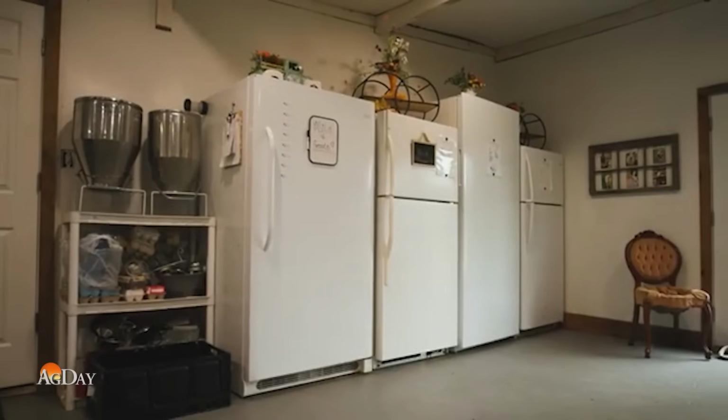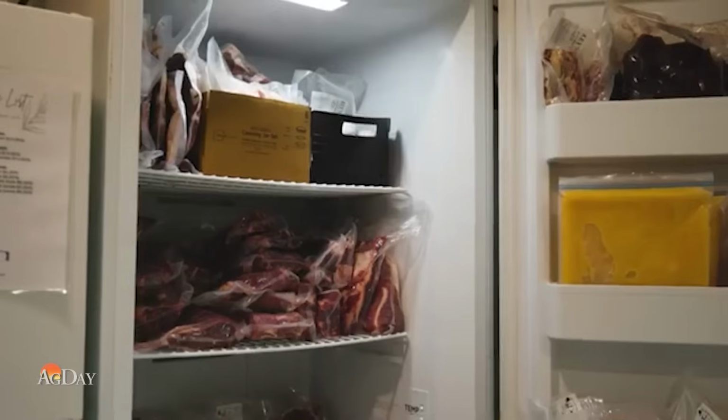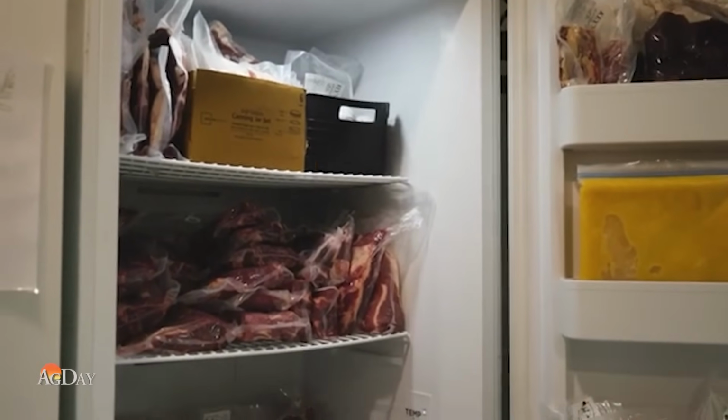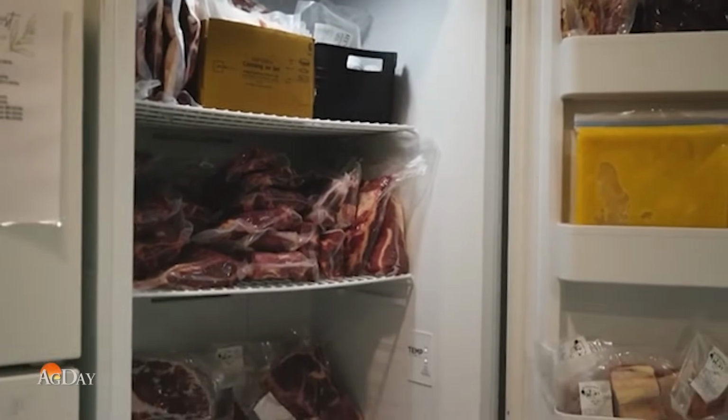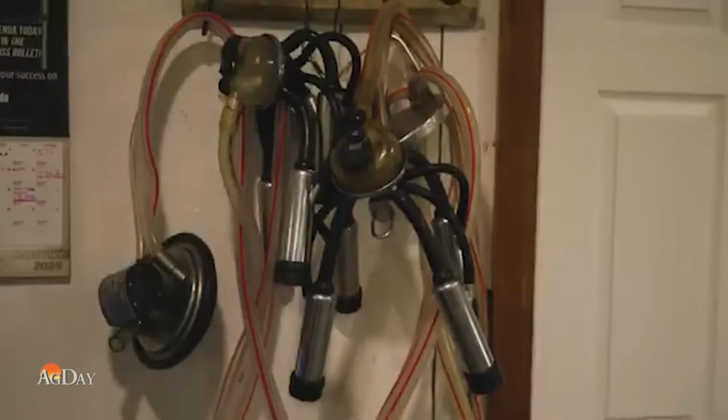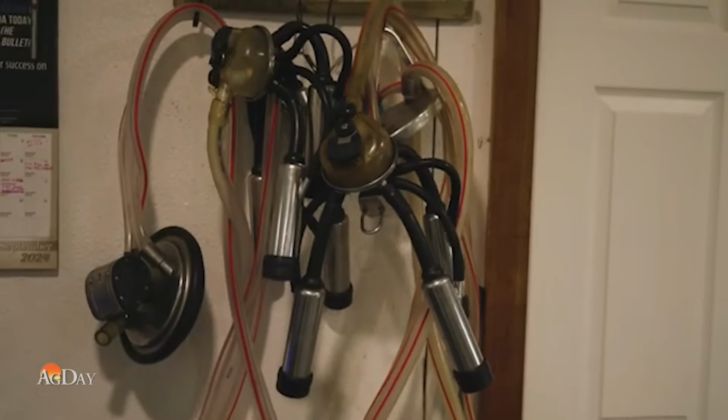And we also found that with producing the milk and having the beef and having the pork and having the lamb, our mission changed. We are here to feed families, and that is our mission. We get up every morning at 5 a.m. for others, not for ourselves. We get up because we're here to take care of others.